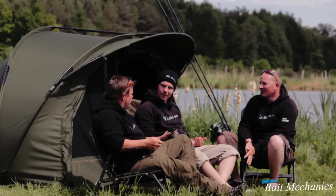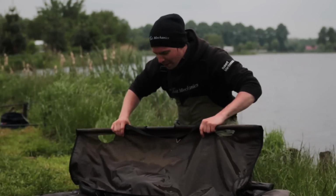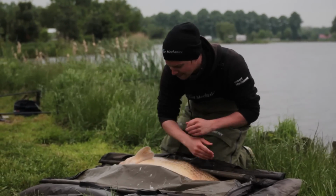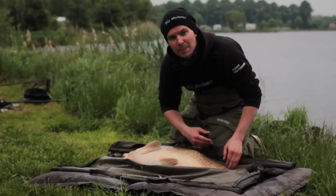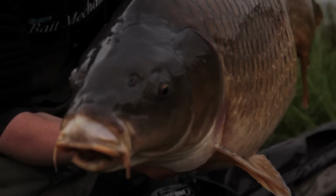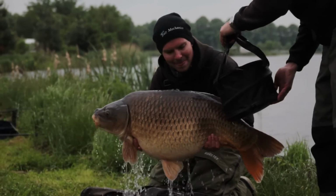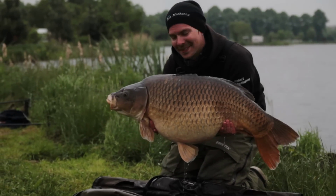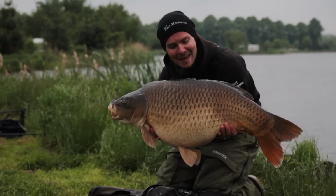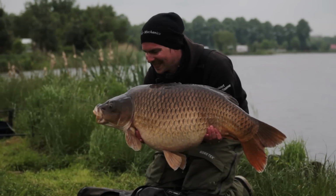Thanks very much. Cheers. So here we have it, my birthday fish of the week or the weekend. A beautiful 19.34 kilo fish. Massive. Such a nice fight. Beautiful. New personal best common, which I've been fighting to get, and well, here it is. So I'm proper chuffed. Nice fish.